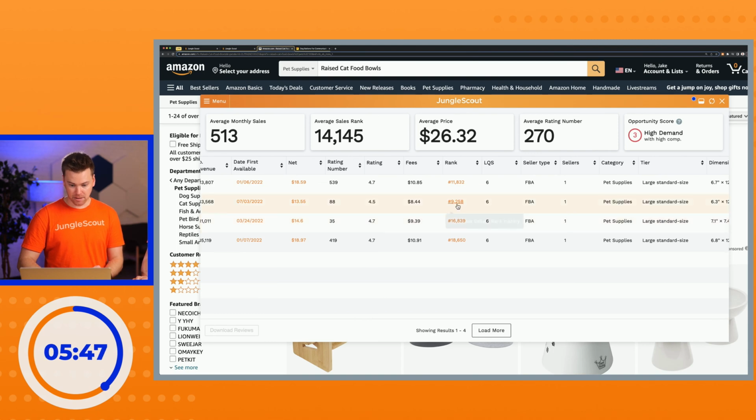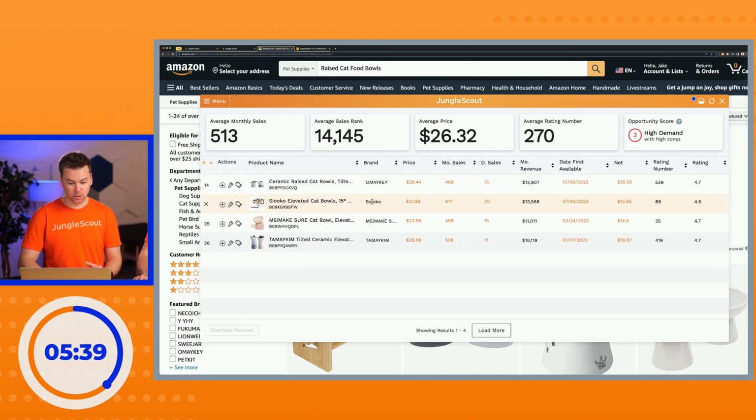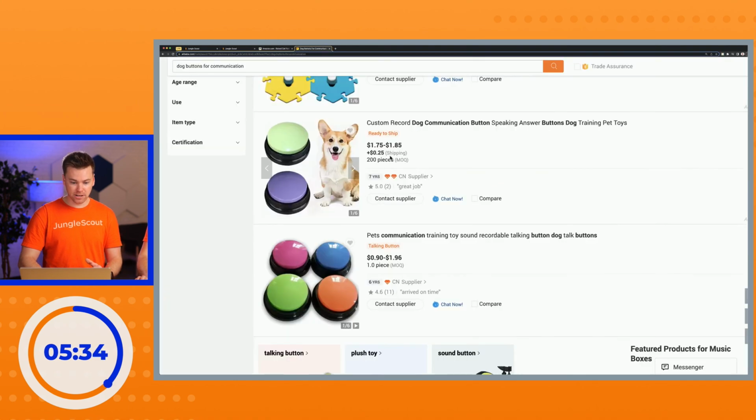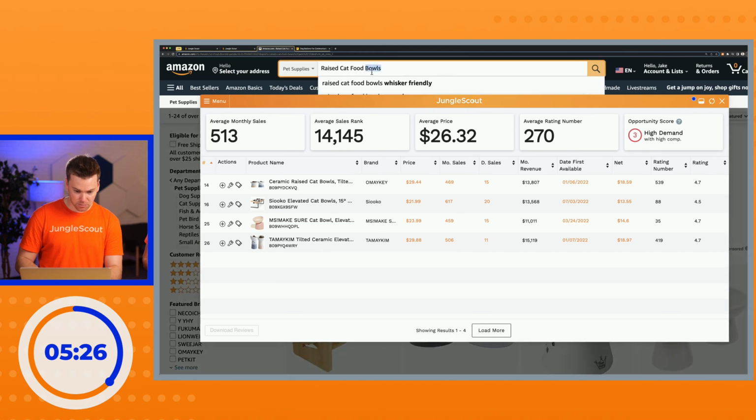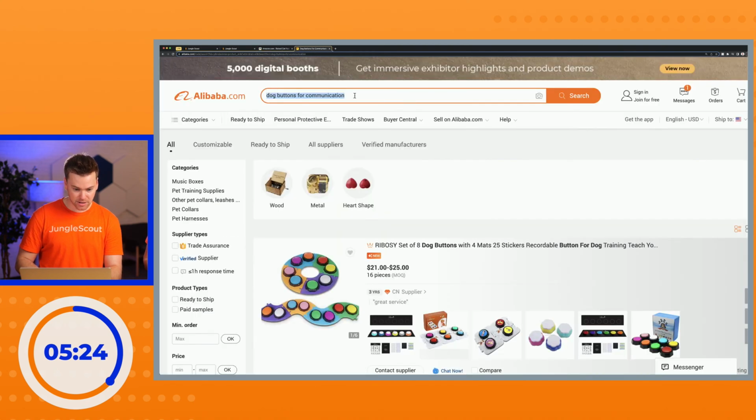Good point. And I'm seeing here the listing quality scores are all 6. The ratings are actually pretty good, so I'm sure there are some users who received a broken one, but for the majority, it looks pretty good. So let's go ahead and give this a try so that we can finish the example here and go to the profitability section. So maybe just raised cat food bowls, we can copy and paste that into Alibaba now.